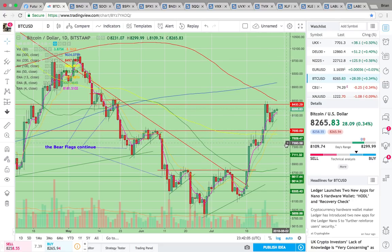You don't want to see it dropping below the 100-day simple moving average. That would be a definite sell signal. If the 100's holding and it gets above that 200, that's going to signal more upside potential.